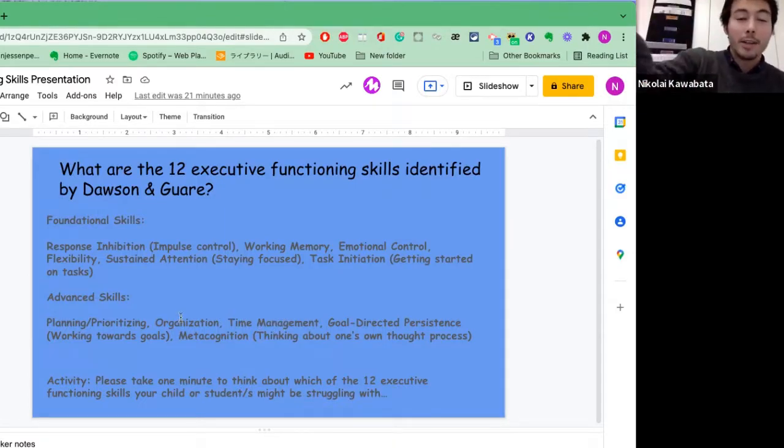So they break it down into these foundational skills that we need first, and then the advanced skills after, with metacognition coming last. So just as a 1 minute activity, looking at these skills, and I wrote the more simplified definition in parentheses after, please take 1 minute to think about which of these 12 executive functioning skills, and it can definitely be more than one, it could be all of them actually, you believe your child, or if you're a teacher who's attending this, your student or your students, you can think about multiple students, might be struggling with. So please take 1 minute to think about that.